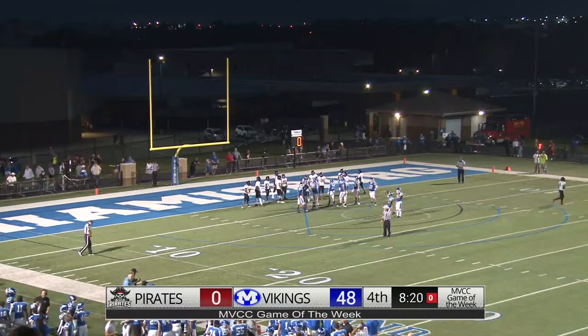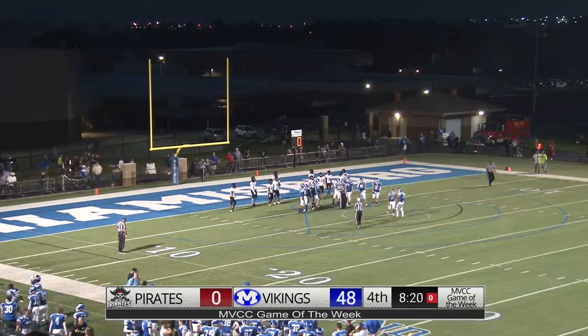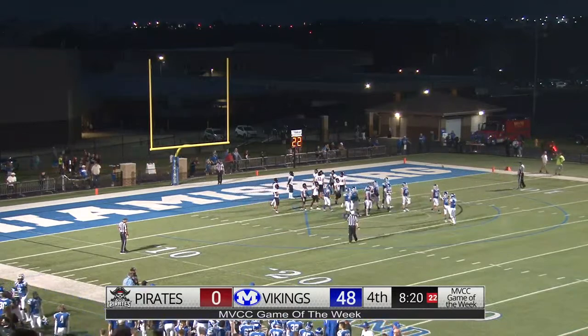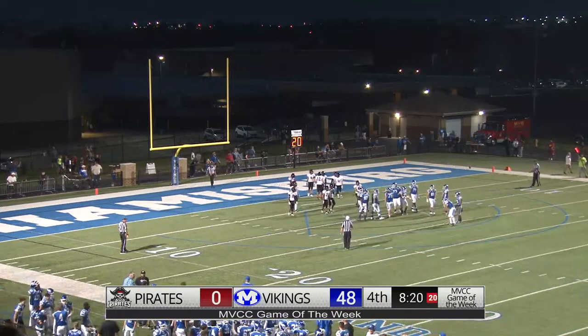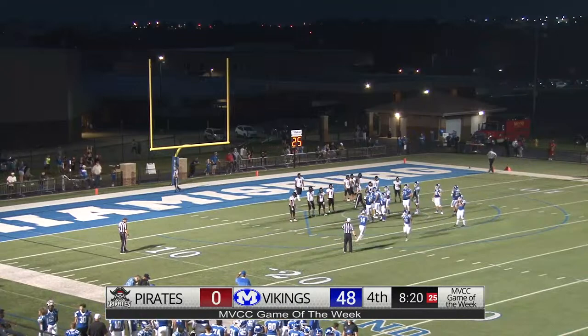He's going to have to attempt an extra point at the, what is he at, the 15? 7? Oh, they're hiking. Okay, they're hiking it from the 7. So it looks like he's right at the 15. So a 25-yard extra point here.